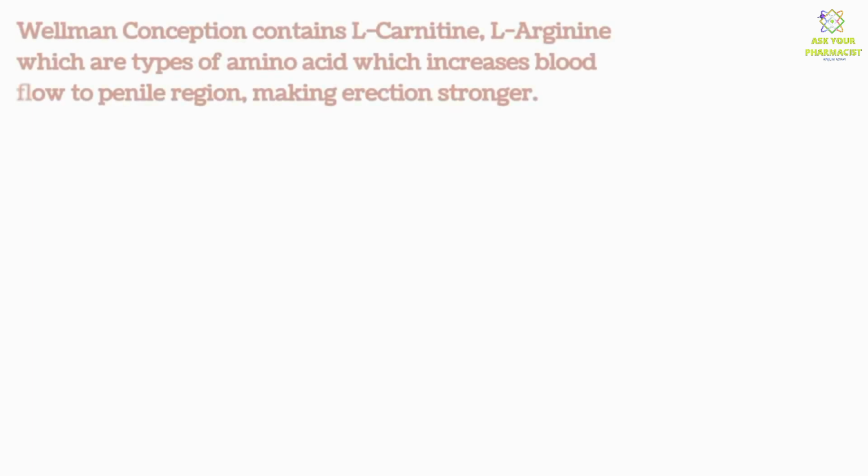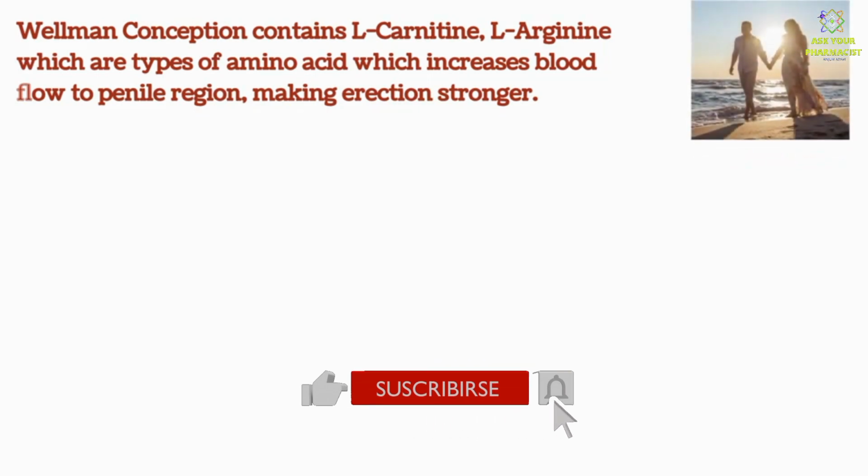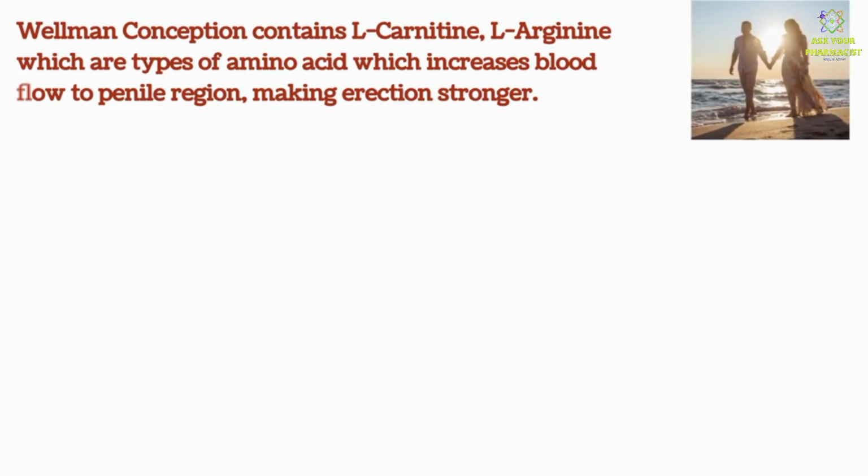Wellman Conception contains L-carnitine and L-arginine, which are types of amino acid, which increase blood flow to the penile region, making erection stronger.